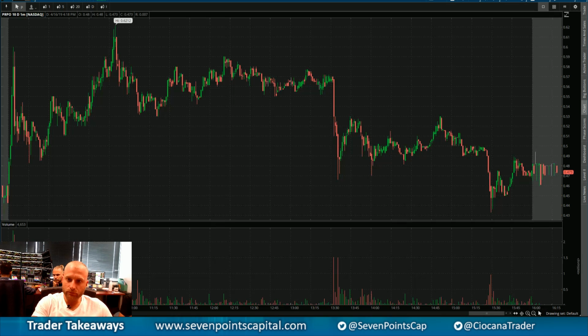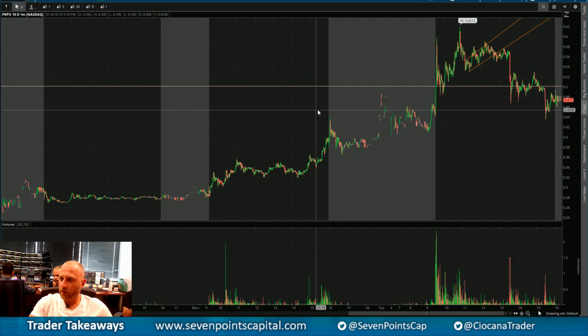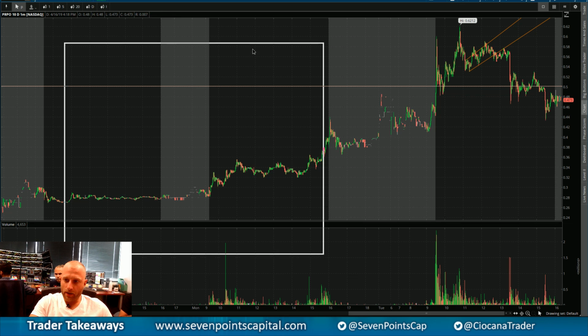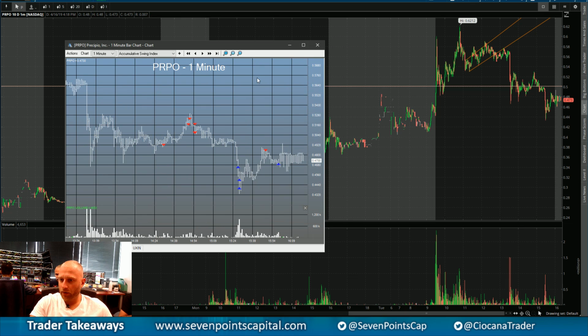PRPO. So that's another sub-dollar name that was just uptrending, and then it rolled over and had a pretty big drop. Had a really nice trade on this one. Missed this drop right here, but I started sizing in against this level right here, and then once we got closer, started adding quite a bit, and then I covered everything into the wash, and then waited for the pop back to this level. Took a stab and then closed it basically a couple of minutes before the close.